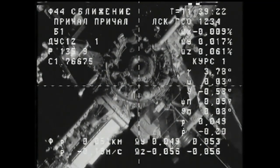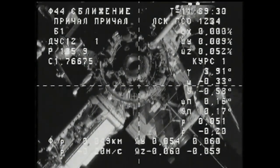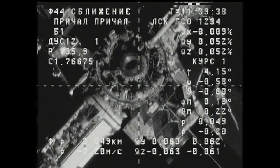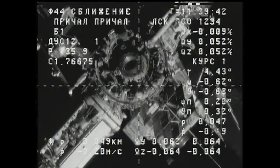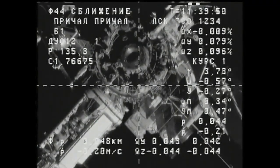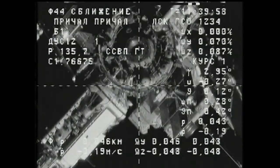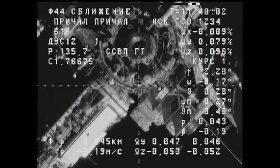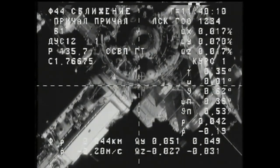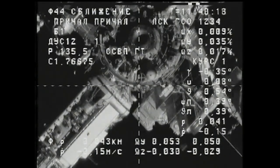Range is 50. Range rate is unintelligible. And please confirm the docking and internal transfer system activation and readiness. Sergey, please provide a running commentary all the time so that we know we have comm. Okay, SSVP, docking and internal transfer system is ready, and we are at the range rate of minus 0.19. We are standing by for SSVP ready flag.